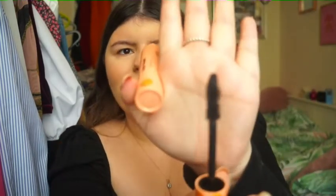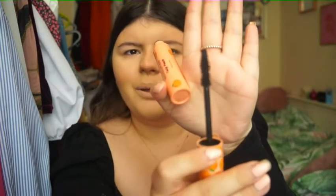It's kind of big. It does look quite clumpy on the wand. I'm not sure what look you are achieving with this, but I do love the packaging. So I am just going to quickly do my eyes with some camera magic, just so we can get on to the mascara.